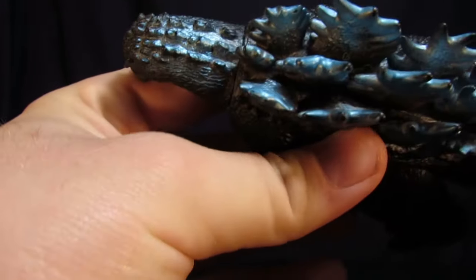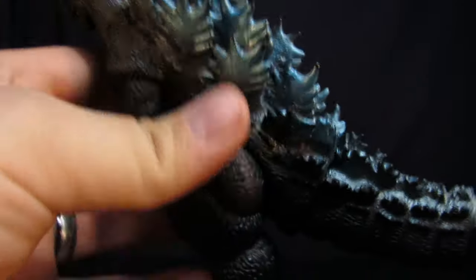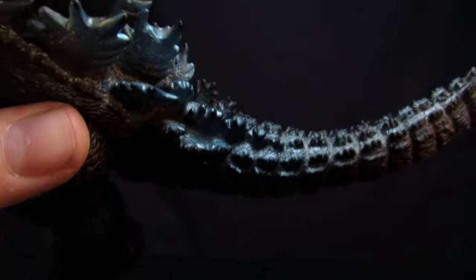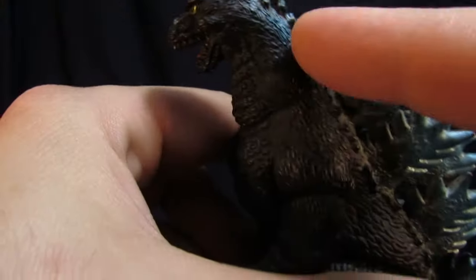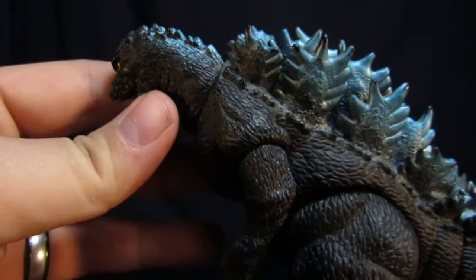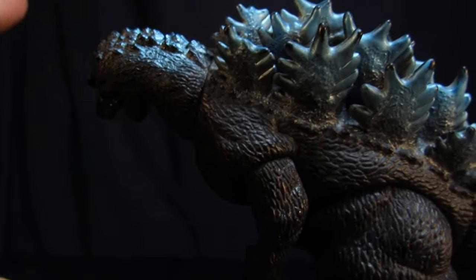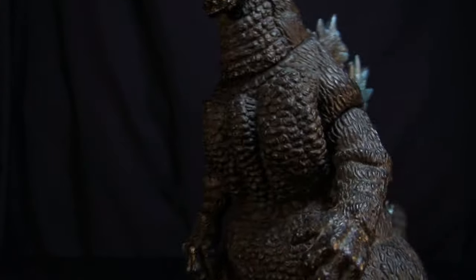You can see on the back of his neck too, you get that really nice spray of metallic blue. So pretty. You can even see it on his tail. With these Bandai vinyls, the spray overlaps in certain sections, and I really love it when they do it with these effects because it helps give more of an illumination. So it really does give the effect that he's about to do his atomic blast.